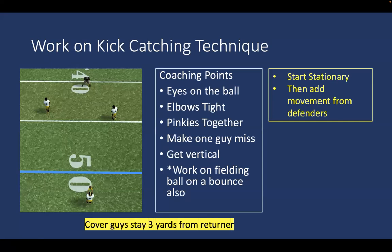Now, to work on technique, the first thing we're going to do is a stationary drill. The coach is going to be 10 to 15 yards away, and he's just going to throw the ball in the air. We're teaching them eyes on the football. The coach is watching their eyes. He needs to see the bottom of that chin because they're looking up at the ball. He does not want to see their eyes come off it, no matter where the coverage is.